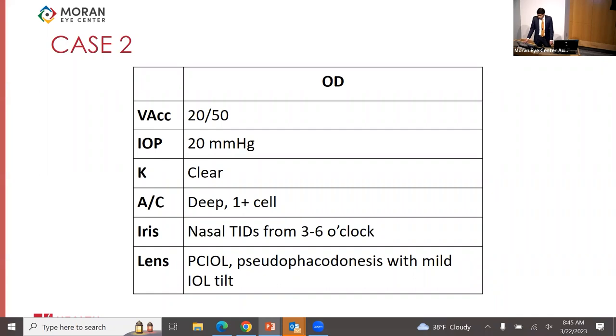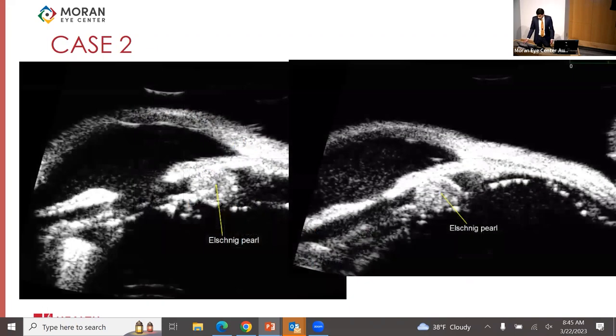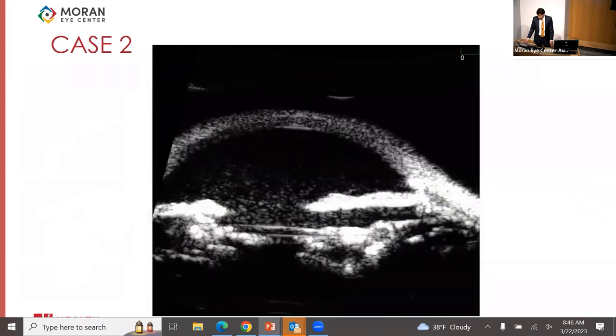This patient was pseudophakic with a mild IOL tilt and pseudophacodonesis. This patient had a UBM done again, which did show a single piece lens that did appear to be in the bag. However, there looked like there was a large Elschnig pearl or proliferation of lens epithelial cells that was in contact with the iris and likely the cause of the UGG syndrome for this patient.